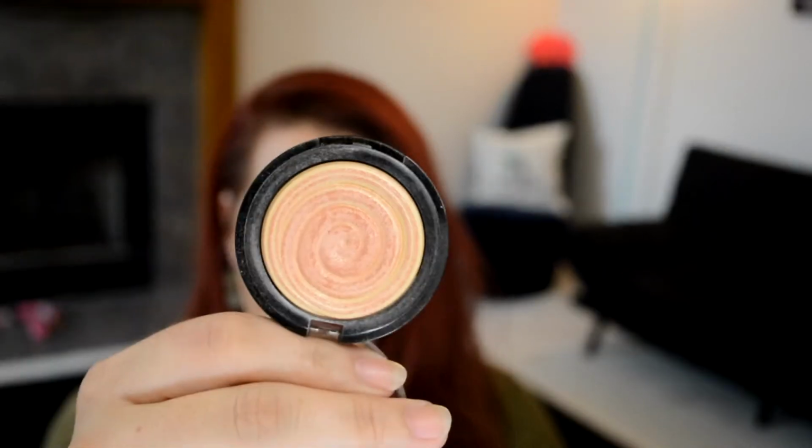Okay, speaking of highlights, this is another highlight that I've been loving. And I will say the other Laura Geller highlighter, the Gilded Honey, I've never actually gotten my hands on. I've never seen it in stock anywhere I've gone, so that's fine. I'll just live with this one. This one is the Laura Geller Baked Gelato Swirl Illuminator in Peach Glow. So that is what it looks like. It is a really pretty color.